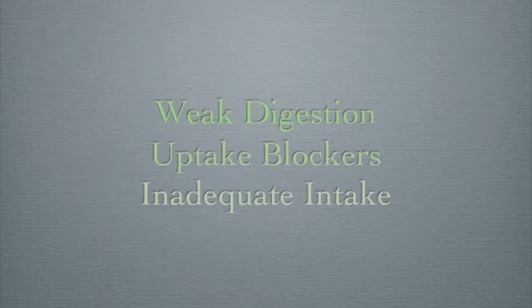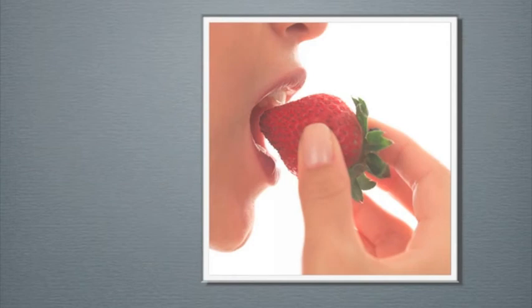Digesting B12 is a complicated process. It starts in the mouth. First, we chew our food. During chewing, B12 is attached to R protein, which is an enzyme in saliva. If we're short on R protein enzyme, we can be deficient in B12.